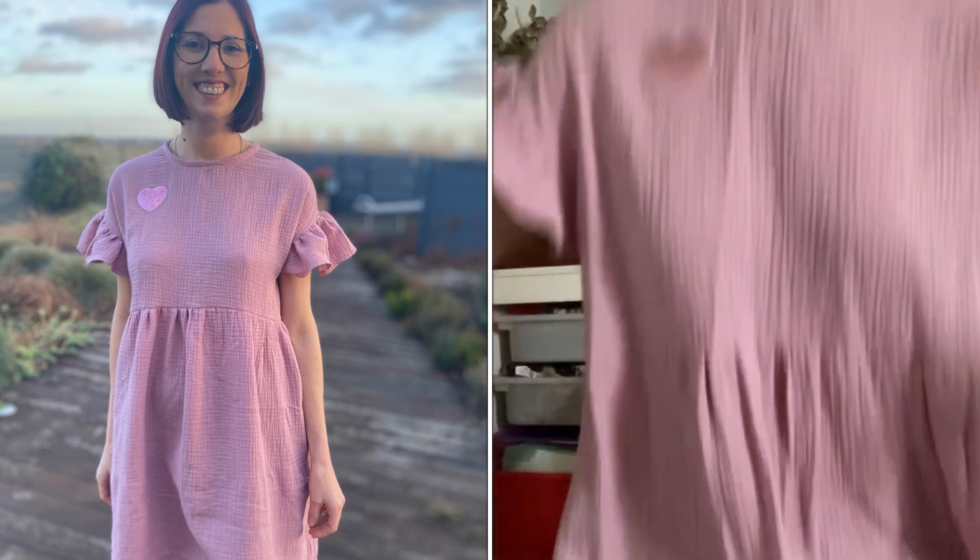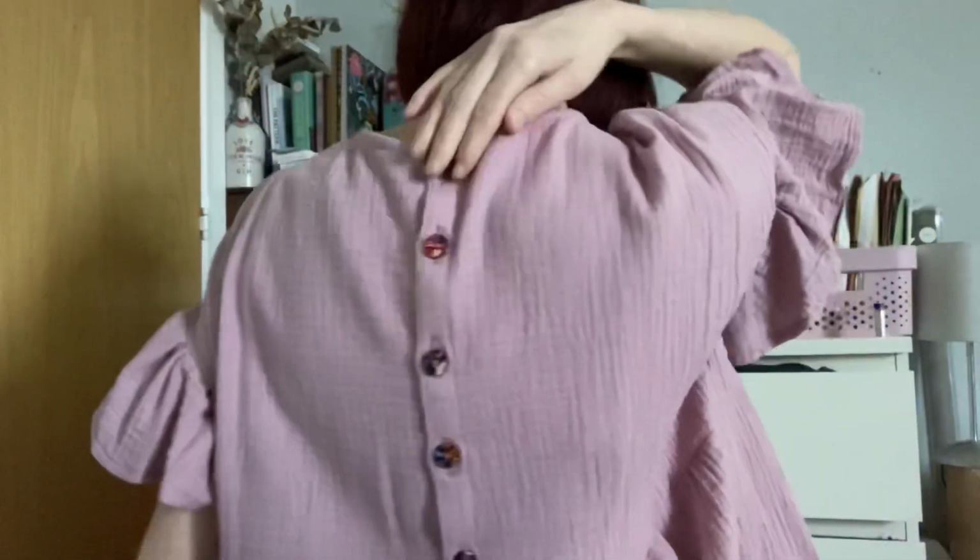I've chosen to put a little patch on mine. Had this sequin patch in my stash for ages. It's in a lilac colourway. And then it's got this gathered skirt. It has got inseam pockets on both sides. The back is finished with a button placket, which you'll be able to see.